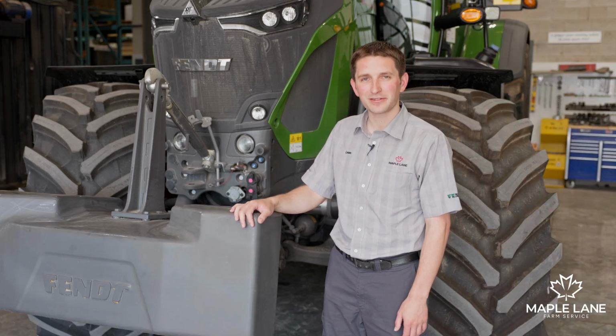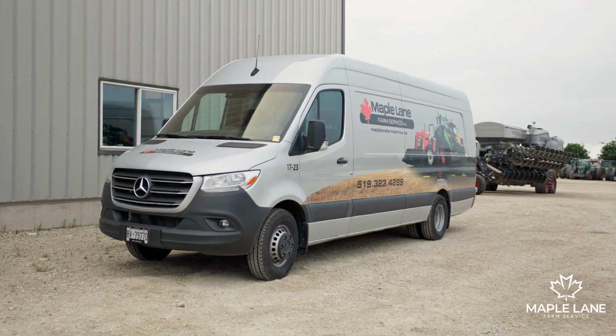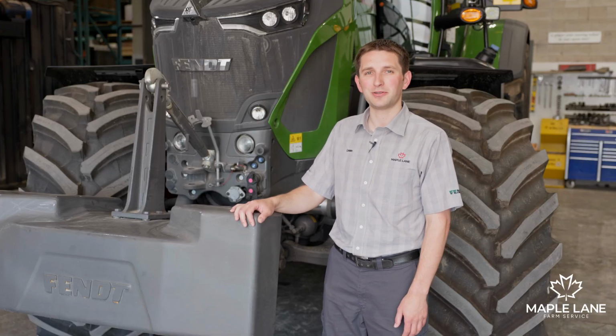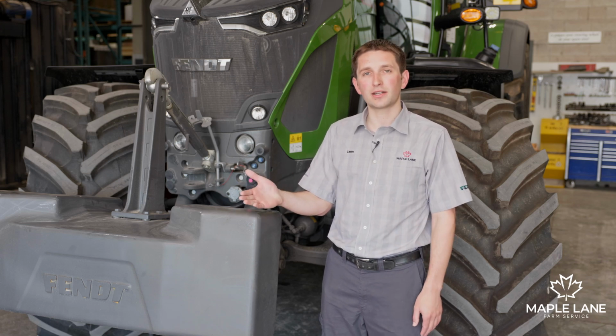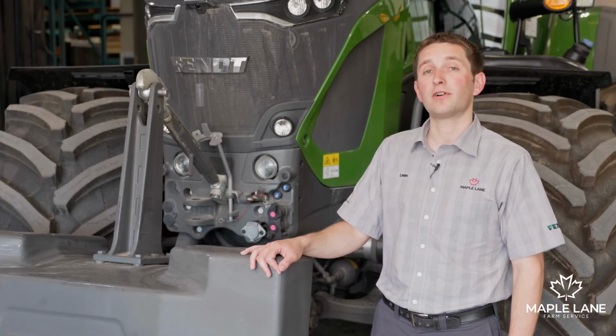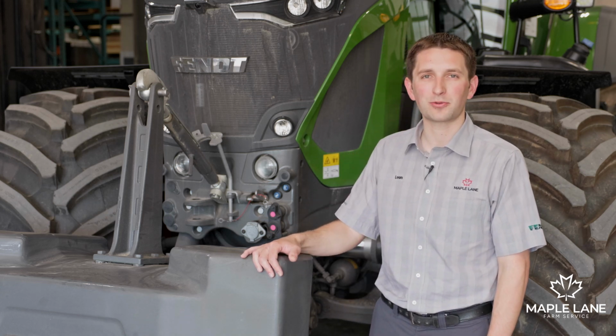Here at Maple Lane Farm Service, we also have a fleet of mobile service vans that'll come out to your farm to do these services. So whether you have a repair needed or a service that needs done, we can do it on your farm. We've also expanded our parts delivery route. So if you're on the route, you can expect parts within a day.